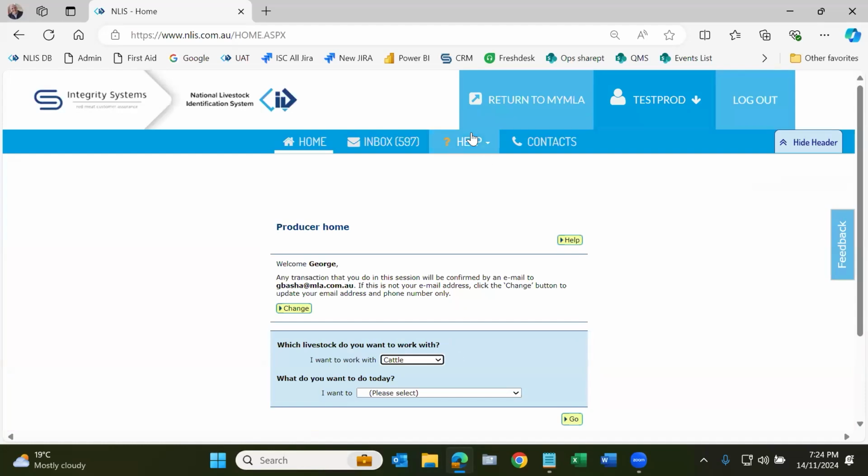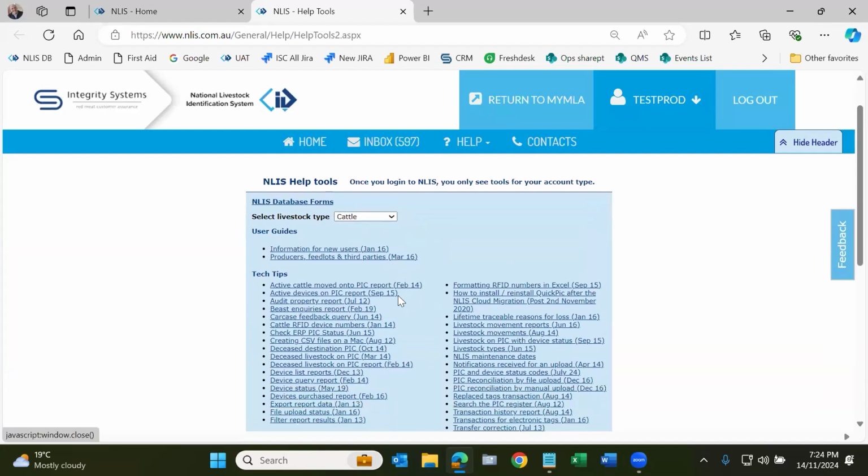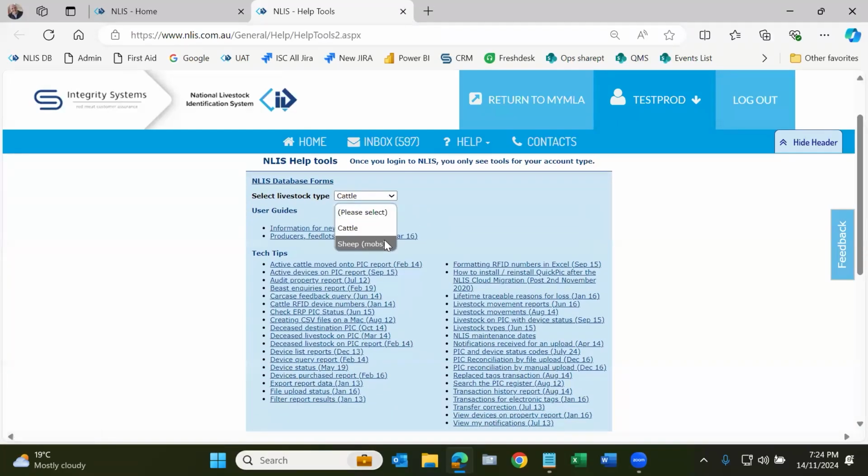Now, from here, there's help tools, something you need to look into. So click on help tools. I've got cattle listed, and I'll change that to sheep mobs, cattle. These are all the user guides available for cattle. So what these device numbers mean, click on that, it'll open it up.